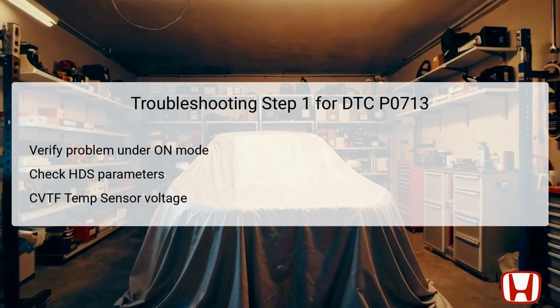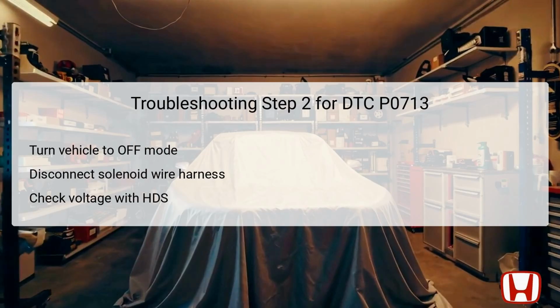However, if the system seems okay during this check, it suggests an intermittent issue. In such cases, further investigation should focus on potential short circuits or breaks in the wiring, leading to the sensor or the PCM. In the second step of troubleshooting DTC P0713, begin by switching the vehicle to the off mode.